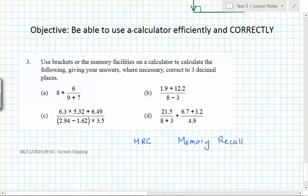Well, I got that far. I mean, recall. Oh. Memory recall. Because it makes sense that there must be a button to put something in a memory. There should be a button to take out and show what's in the memory, and then there should be a button that deletes the memory. So MRC is for memory recall, that brings it out. M plus is to put it into memory. And then M minus will delete it.